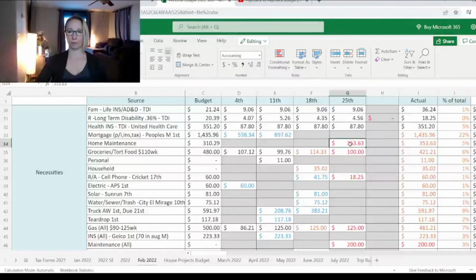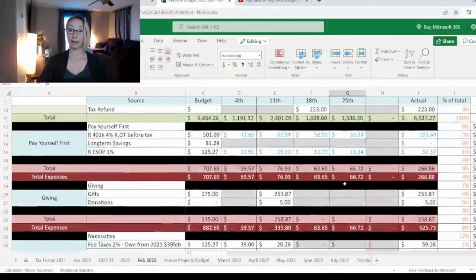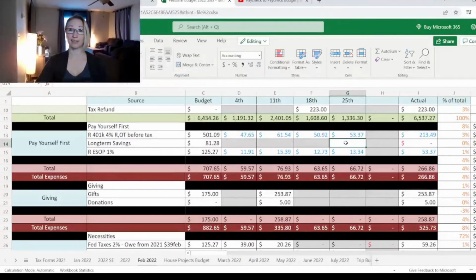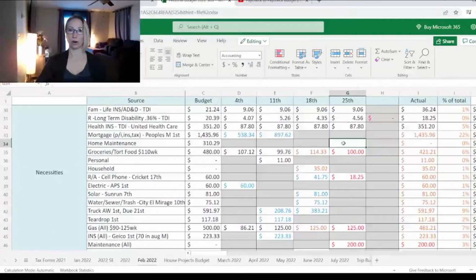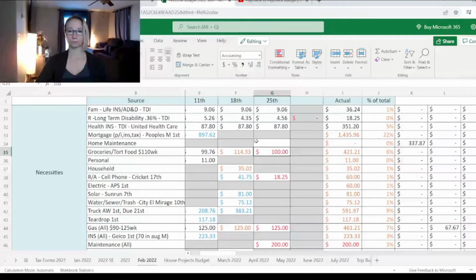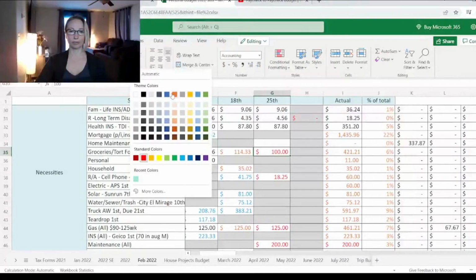Come back to the home maintenance. I think we're gonna be able to finally put some money into our savings. So I'm gonna open this up because I think with that overtime, we might be able to finish putting some money aside. We're trying to finish that garden enclosure, so we have a certain amount of money we kind of need in here. So we're gonna see what that is. We are gonna leave our groceries at $100. So I'm gonna make this orange because this will be in the bank.